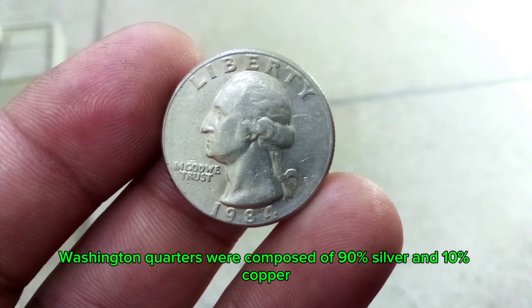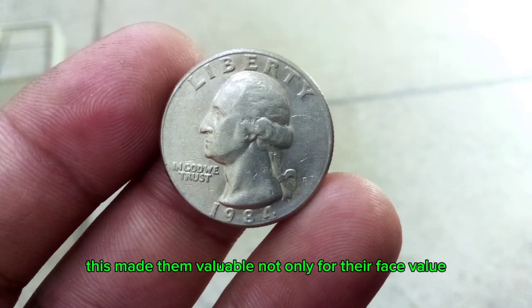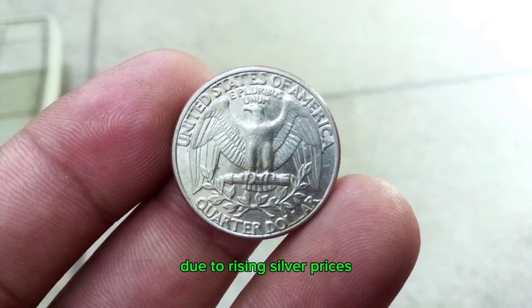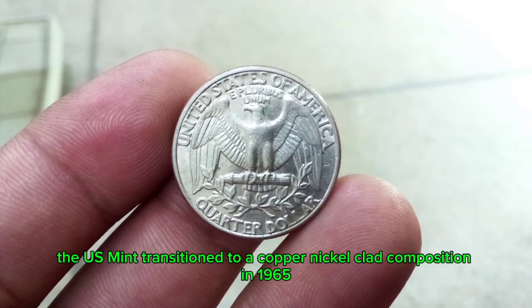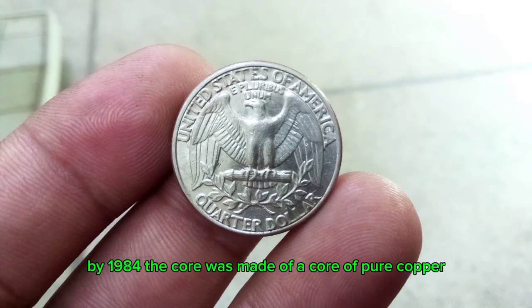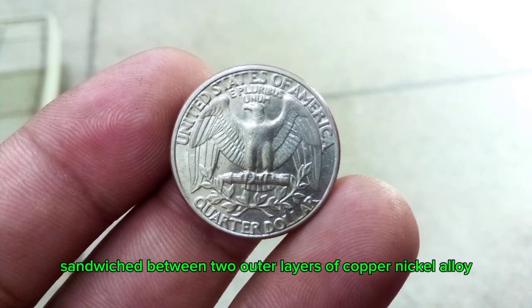Earlier Washington quarters were composed of 90% silver and 10% copper. This made them valuable not only for their face value, but also for their silver content. Due to rising silver prices, the U.S. Mint transitioned to a copper-nickel-clad composition in 1965. By 1984, the coin was made of a core of pure copper, sandwiched between 2 outer layers of copper-nickel alloy.